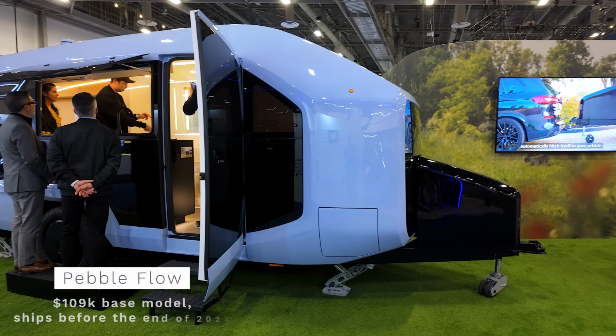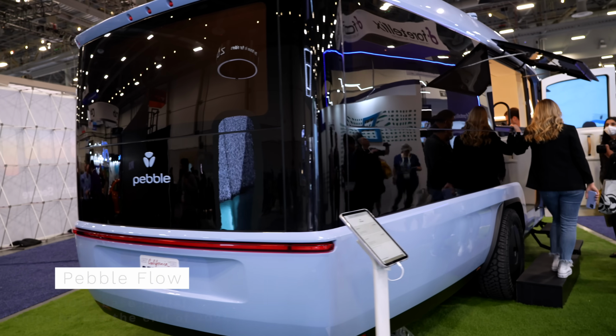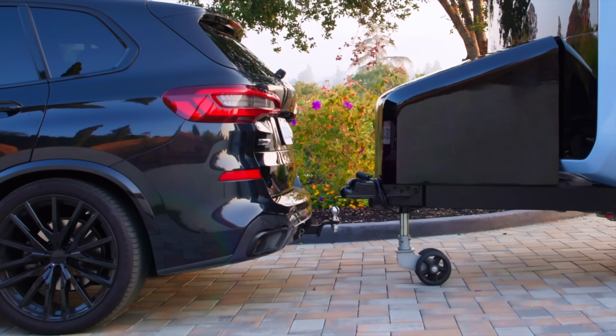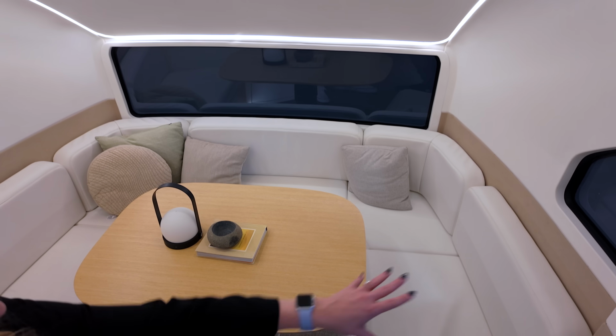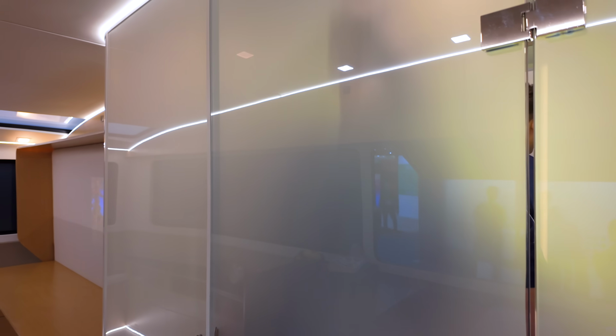This is the Pebble Flow, a smart, fully electric RV. And when I say smart, I mean really smart. Like you tap on the app and it senses, self-positions, and hitches onto your car all by itself. What? We toured the inside and it's definitely nice. Check out this privacy feature on the shower. Very awesome and yeah, necessary on family vacations.